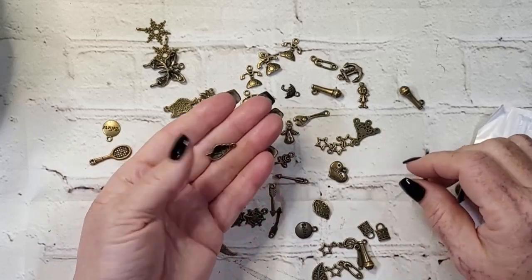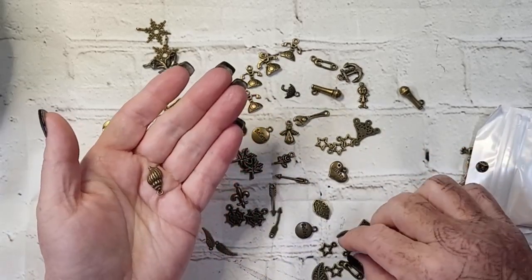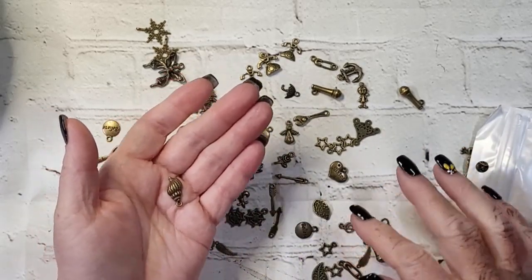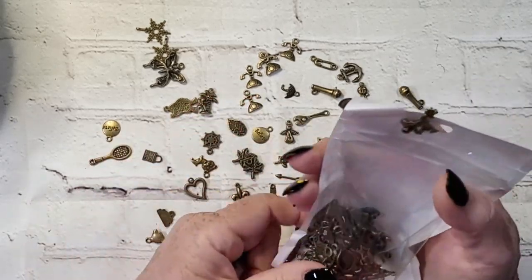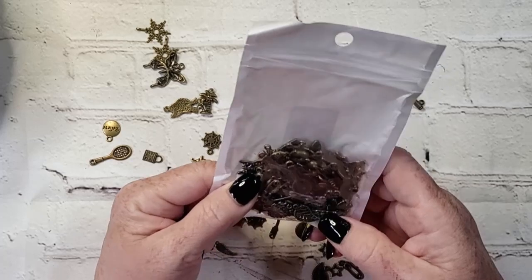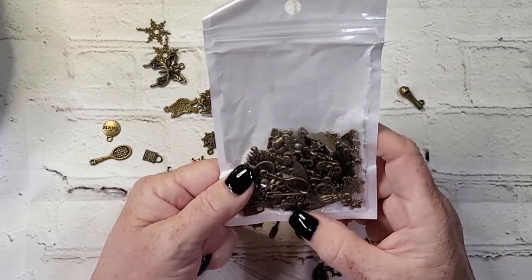There's a seashell. Hadn't seen the seashell before. There's a music note, and I'm sure there's more in there that we simply can't see. Yeah, like there's a frog already. I see that. There's another butterfly. There's a tree.